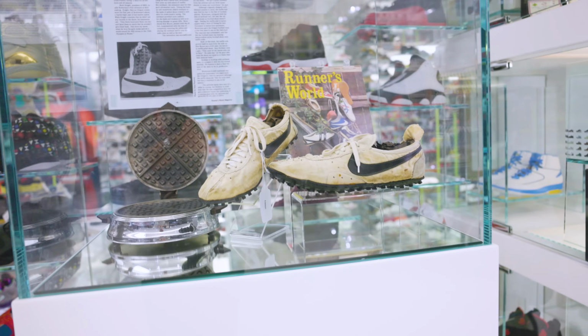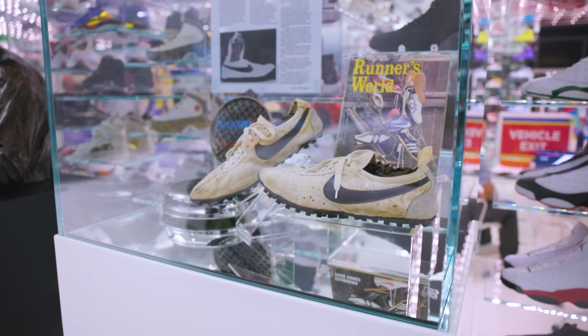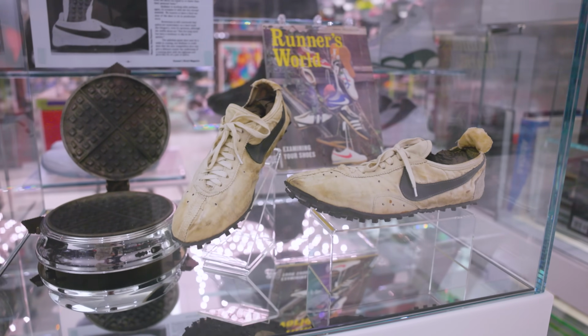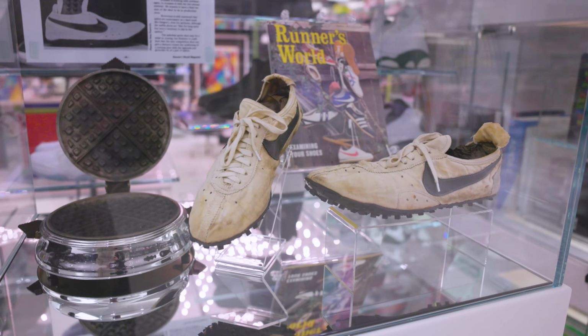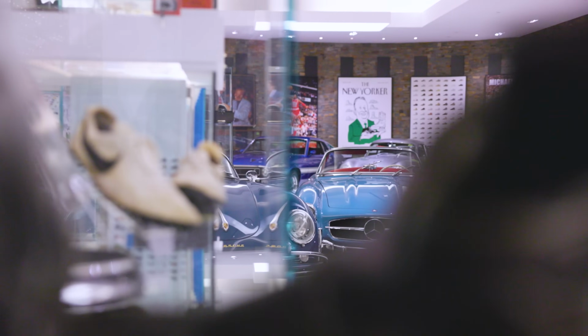I think when people start diving into looking at what he has to offer, like one of the very first pair of Nike Moon Shoes, and there are a handful of them out there, but these are the only pair that have been determined to be unworn. So they're the 250 GTO of running shoes in my mind.